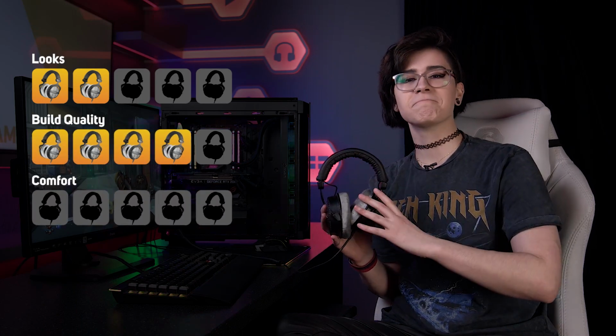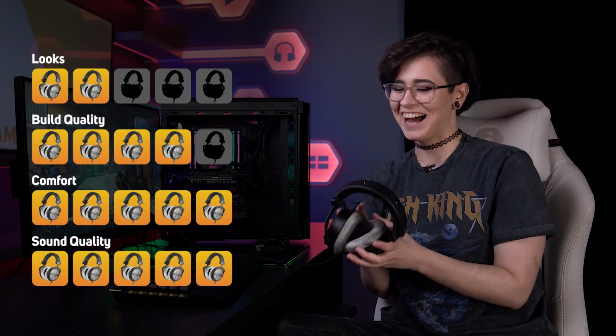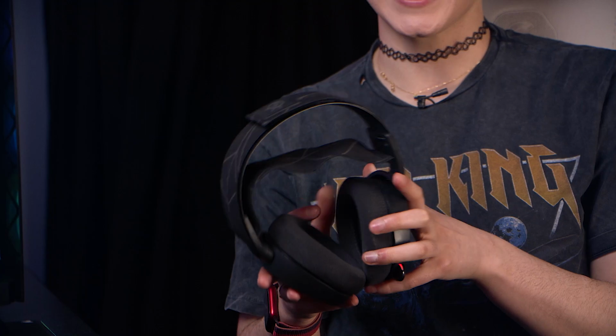Comfort, 5 out of 5, really, really good. Sound quality, 5 out of 5, really, really good. I'm actually genuinely really surprised by these. These are the SteelSeries Arctis 7s. I've had these for a year and a half, so they look really worse for wear, but they are a great headset. So let's go over the look.